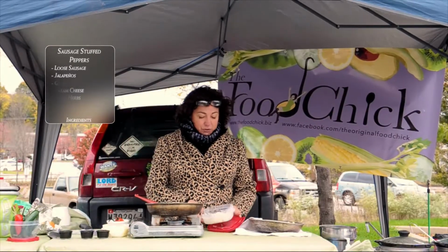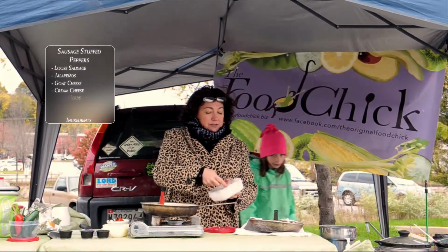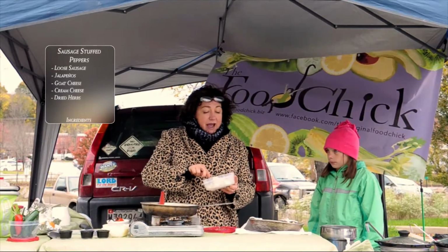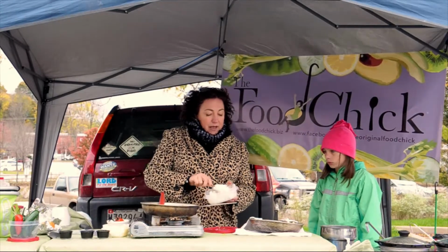So I did a little goat cheese mixed with some cream cheese, and mixed those both together with some dried herbs. I did that in advance, about 2 days ago. So as you can see, this is something that will last a long time.